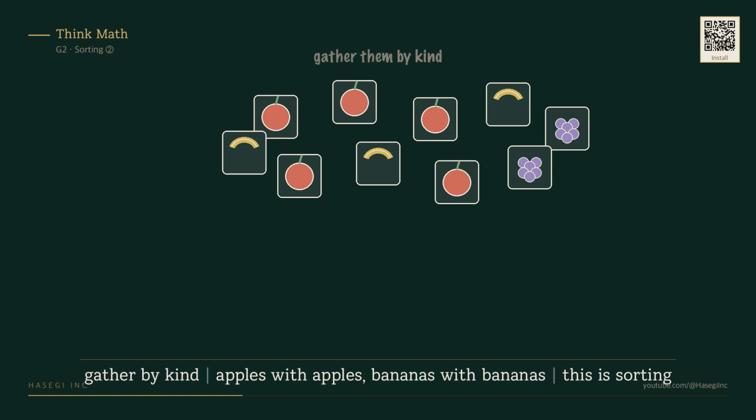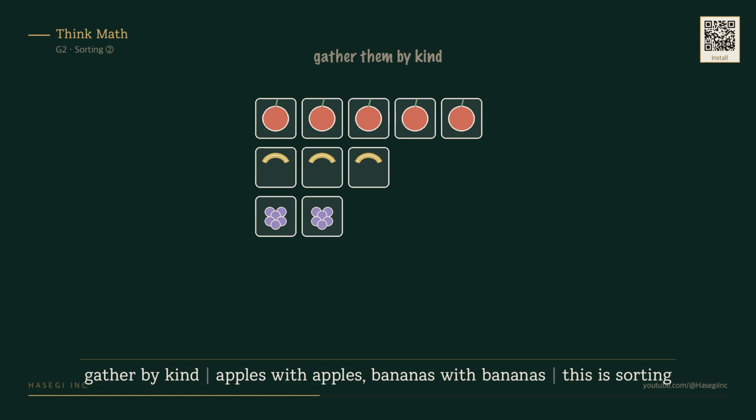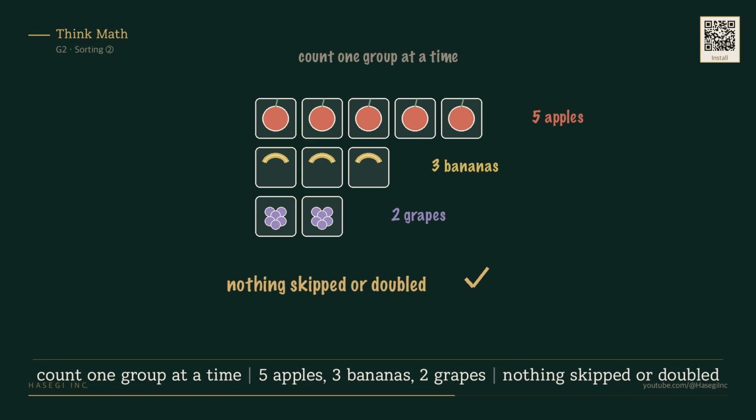So first, gather them by kind. Apples with apples, bananas with bananas, grapes with grapes. Gathering like this is what sorting means. Now you count one group at a time. 5 apples, 3 bananas, 2 grapes. Nothing skipped, nothing counted twice.